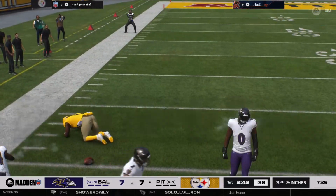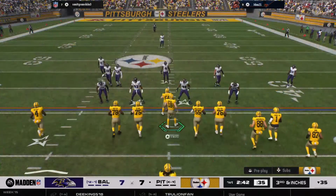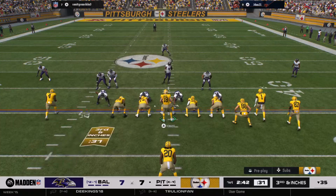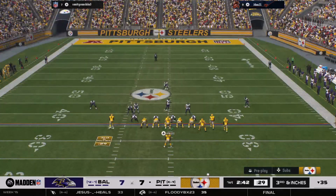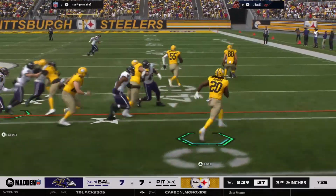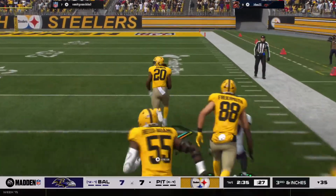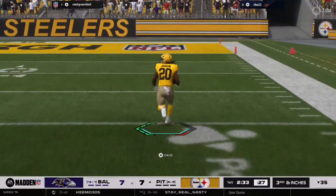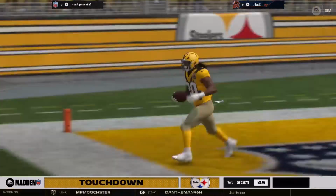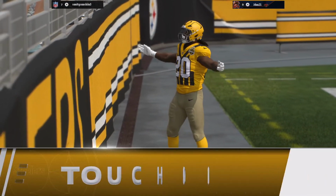That's going to be incomplete. Good work by the defender. Bodied his man up. Wouldn't allow the catch. It'll force third down. And less than a yard. Here we go. 70, take off. They'll try to run for it with Johnson. He works free. Right side. And he will score. Touchdown, Pittsburgh.